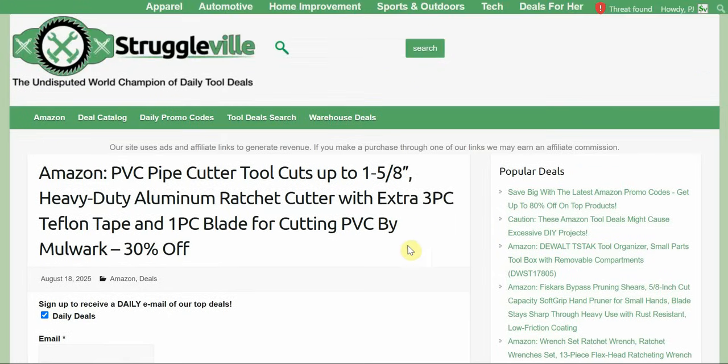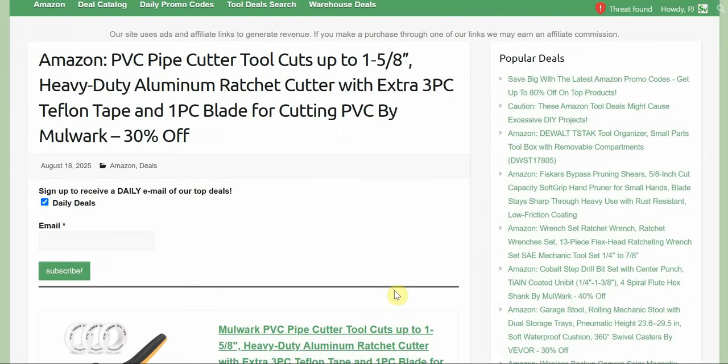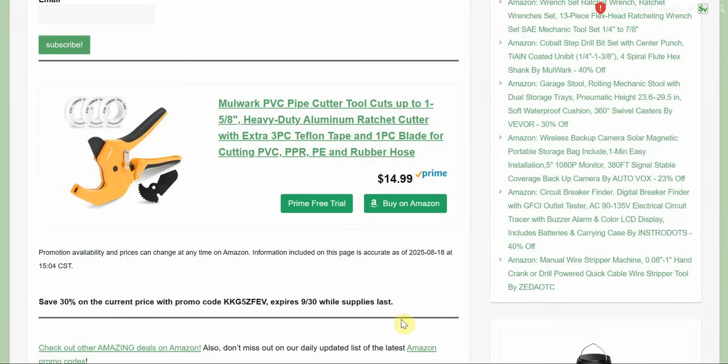Now, over on my website, an Amazon deal for you. We have the PVC pipe cutter up to 1.5" heavy-duty aluminum ratchet cutter, 3-piece Teflon tape, an extra blade. You got by Mulwark, and it is 30% off. So there it is. Starts out at $14.99. That 30% will take about $5 off. Going to be near $10. Supposed to go through the end of September.